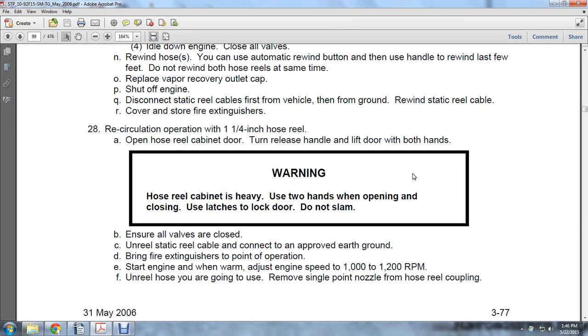Open the hose reel cabinet door, turn the release handle to lift the door, and ensure all the valves are closed. Unreel the static reel cable, connecting it to the approved earth ground. Bring the fire extinguisher to the point of operation. Start the engine, let it warm up, and adjust the engine speed to 1,200 RPMs. Unreel the hose that you are going to use.